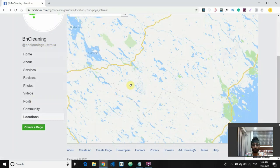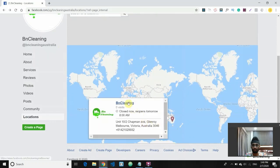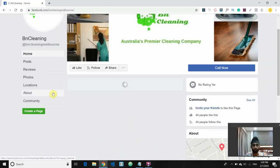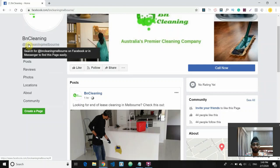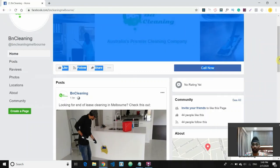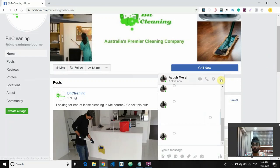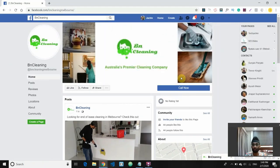And when you hover to this one, and then if you click on this one, you see that the name here changes, right? BN Cleaning Melbourne. It's basically one page, but it's like a branch page. So if you post anything on the primary page, or the parent page, or the company page, it will also get posted here, right? So this is the cool thing about Facebook.